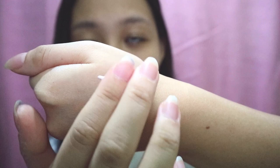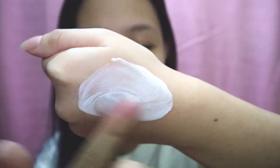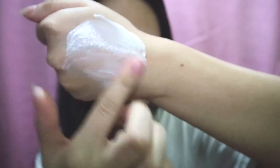So here is the actual product. It's just a really long tube. So first I'm just gonna put a little bit on my hand. It kind of looks like lotion, a pinkish tone. It smells like... it smells like orange. That's the closest smell I can think of. So that's what it looks like. What it looks like when it's blended. So it blends really easily. It's like lotion. It's not sticky at all. And it spreads really well, actually.